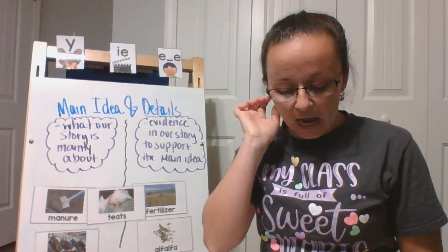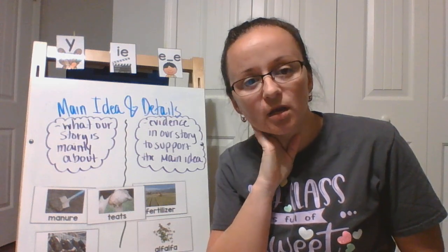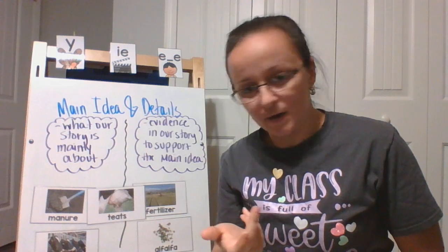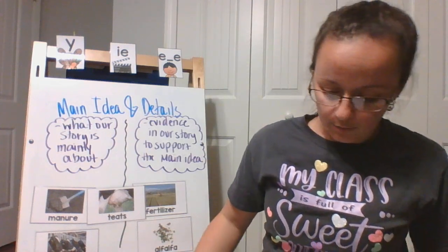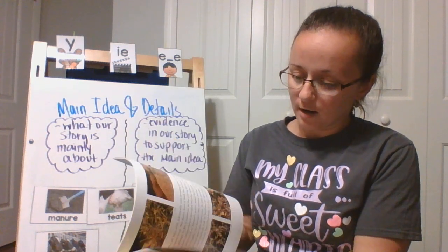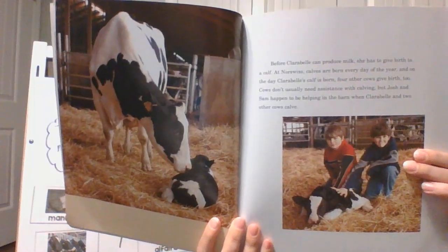How much does a calf weigh when it is born? Okay, you might need to go back in the story. This is where we would go back in the story and we kind of find those answers. For example, where's my Clarabelle book? So I'd find the page about the calf, which was pretty early on in the story.